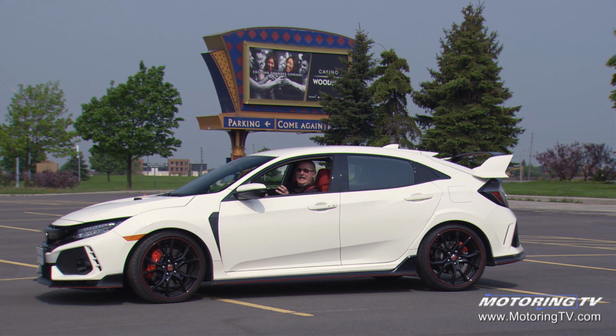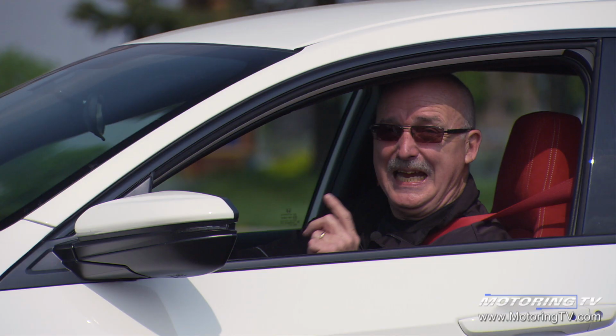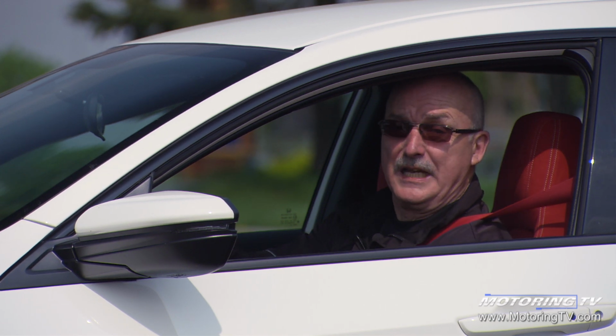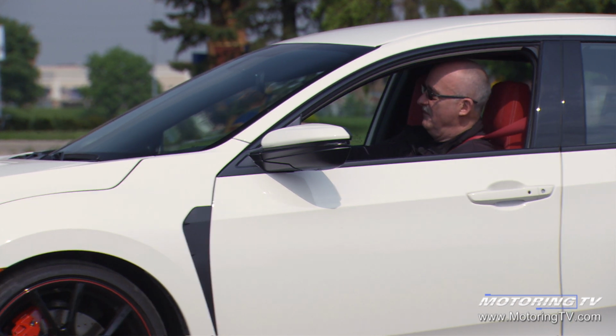Now this thing really is very quick. It'll get you to 100k in 5.7 seconds, but that is not what impresses. It does the 80 to 120 passing move in about 3 seconds. And if you don't lift, you're on your way to a very big ticket.